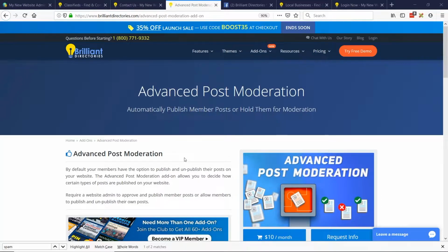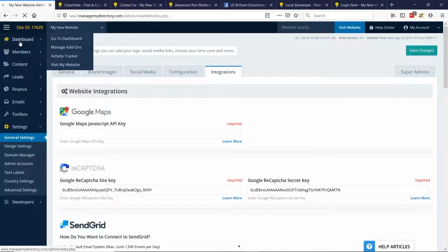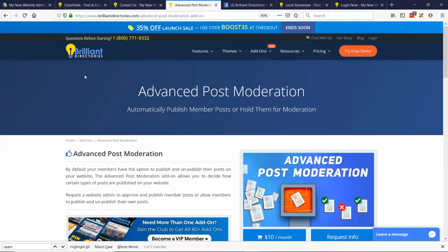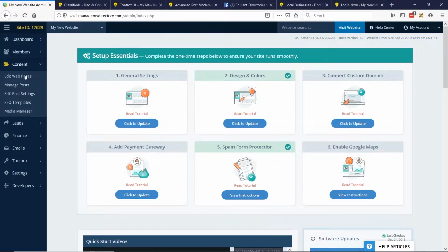It gives you, the admin, a lot more control. And let me show you exactly how it works. So let's start with the dashboard here. Advanced post moderation. It allows you to moderate your members' posts. So the first thing you want to do when you have this add-on is go to your post settings.